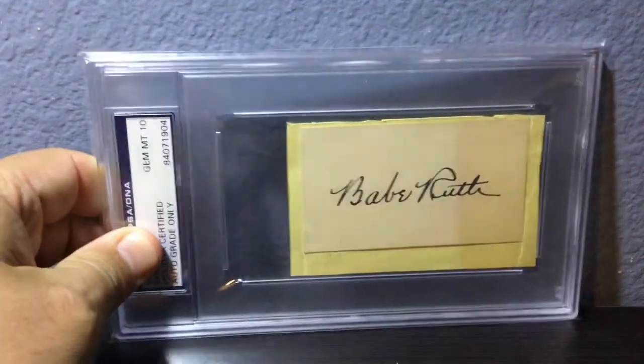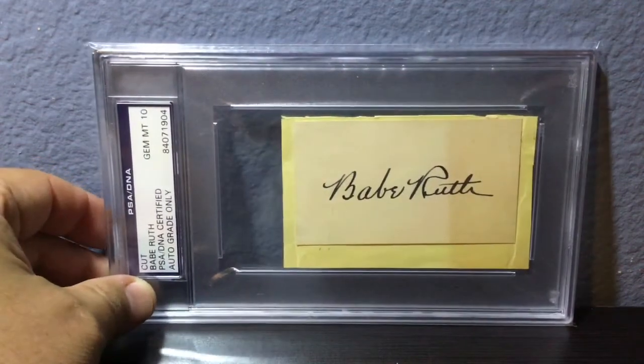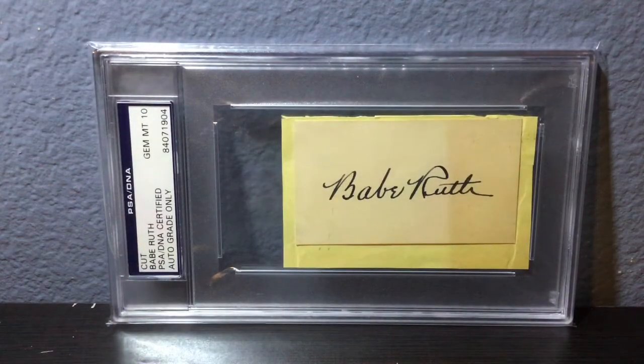Of course, there's going to be no great autographs in Mike's collection without showing my Gem Mint 10 Babe Ruth autograph. It's on like a little business, almost the size of a business card, on the back of some other type of paper that they mounted it in. And so it's been cut out, as you can see there, but hey, it's a Gem Mint 10 Babe Ruth, and there are not many of those floating around.